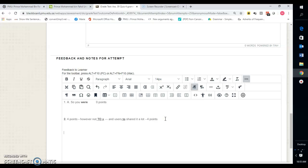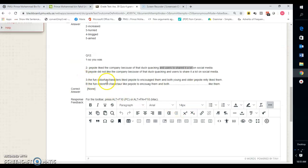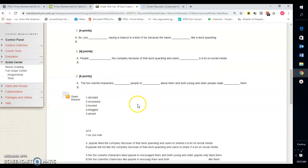Now number 3, so you have to go through one by one really. Now she spelled colour wrong, I mean it's just copying straight, but anyway, just leave it. "Fun colour", right, she's chosen the wrong verb. "Fun colourful characters". She put in people too, this is very strange. Oh sorry, this is mine. Okay, so this is hers, and it's number 3. "Fun colourful characters, something people to something", right?